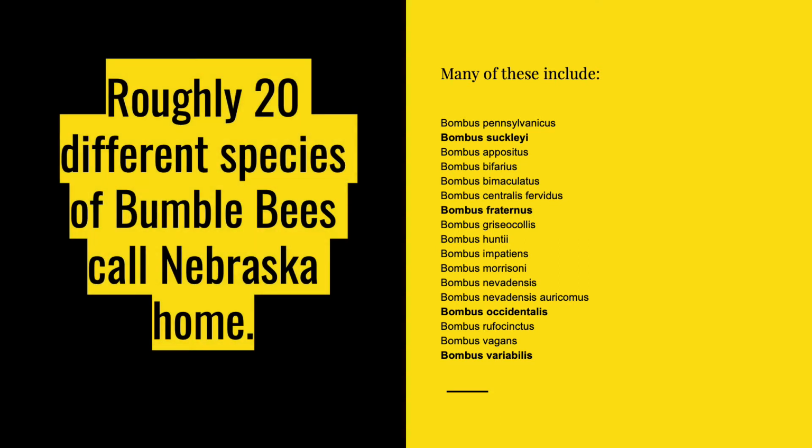Roughly 20 different species of bumblebees call Nebraska home. Many of these are included in the text to the right. Bumblebees are important members of our ecosystems and should be protected.